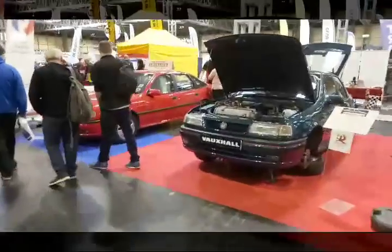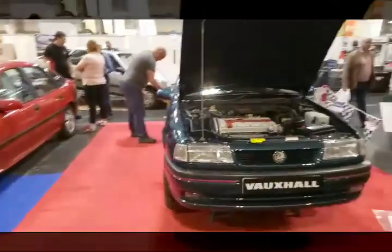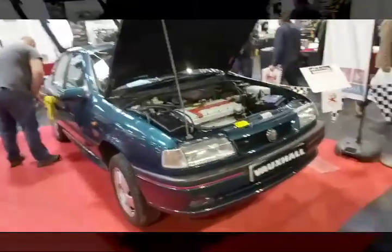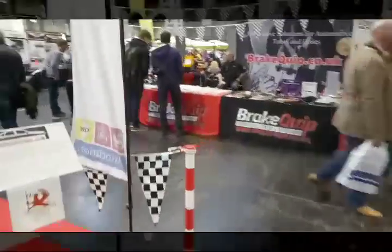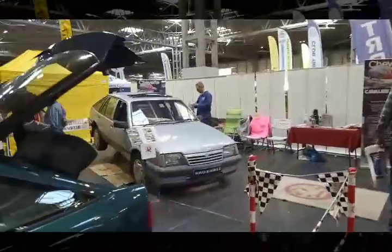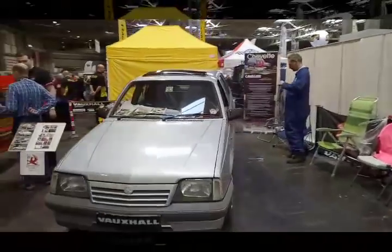Cavaliers. I remember coming to this very building in 1988 and seeing the Mark III Cavaliers for the first time, and being amazed by the split folding rear seat. I was easily pleased as a child. Nice Mark II Cavalier there, not too nice, that's good to see. It's a little bit shabby in places, but who cares?